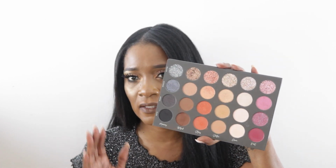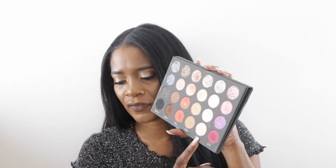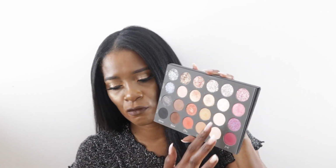Now, obviously, I have played with this palette, and just let me say, it is so beautiful. When I opened it initially, I was concerned about the Aura row with the lighter shades, this row right here. But I can use it in my tear duct. I can use it on my brow bone.